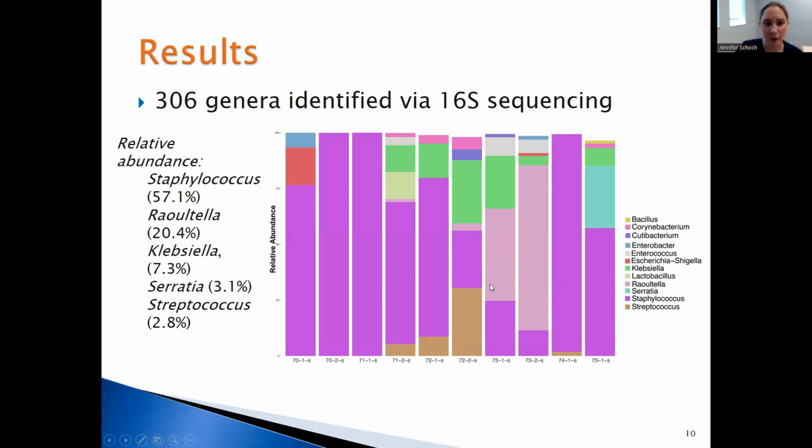So that's probably skewing the relative abundance somewhat, so we need to keep that in mind. Klebsiella was then the third most common, which is a bit frightening because Klebsiella is not something in general we like to see in preterm infants, but it actually was present in quite a few samples. So in patient 71, in patient 72, patient 73, and patient 75.